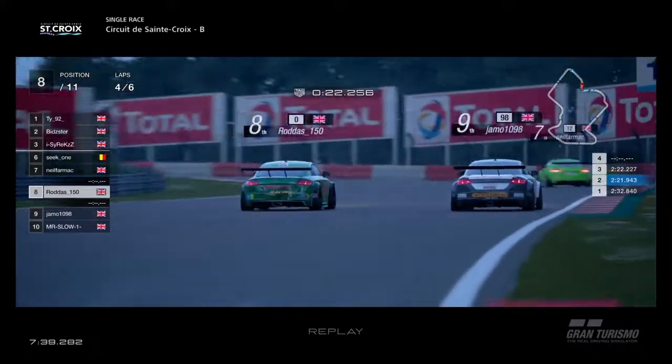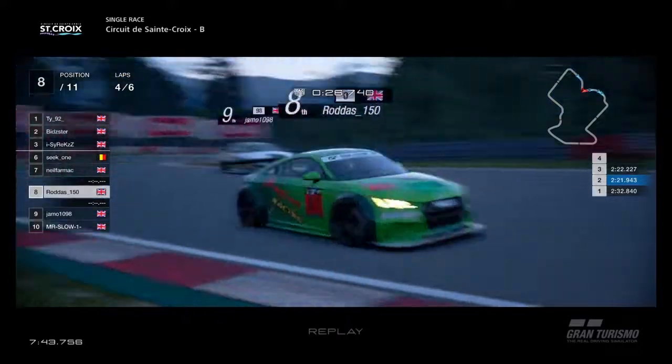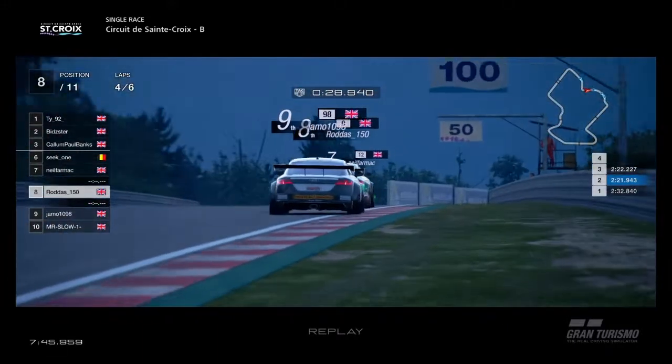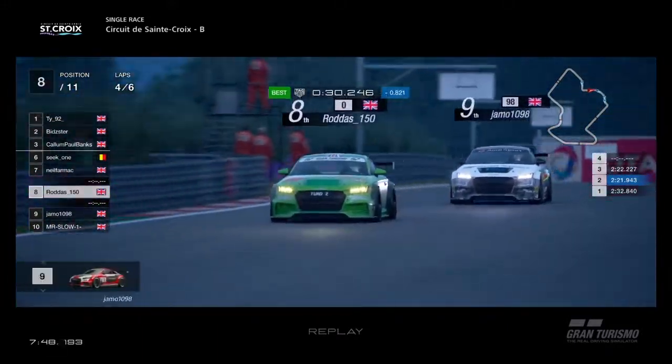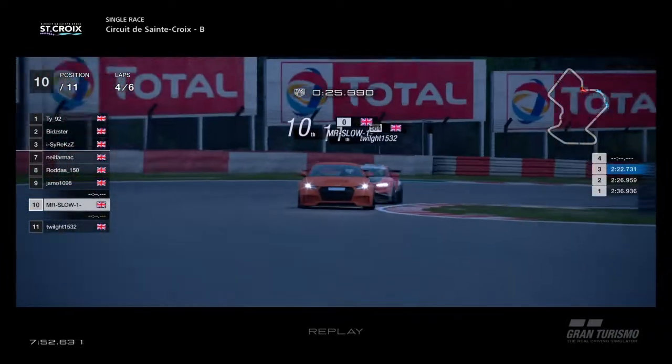Goes to look for the inside for that corner, but he's on the outside for the next one. Jamo's car just goes in there, getting rid of a penalty that he probably accumulated earlier on in the race. So Jamo stays in 9th, Rodders stays in 8th place. Meanwhile, Mr. Slow One and Twilight are having a good battle for the last positions.